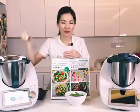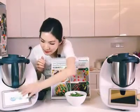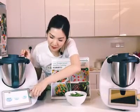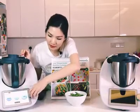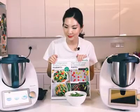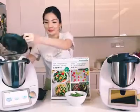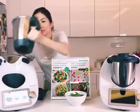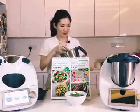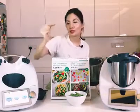So I'm going to place in 2 pips of garlic here. Okay, and I'm going to chop and peel in just 5 seconds, okay? Okay, it's done. Okay, so I'm going to just use a chopstick to remove the skin. The skin turns out to be one whole piece here, so very convenient.